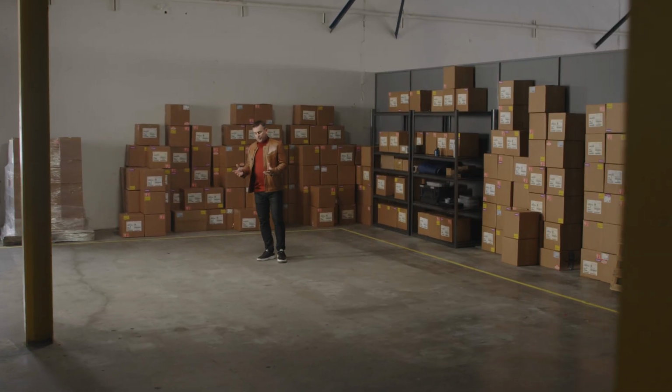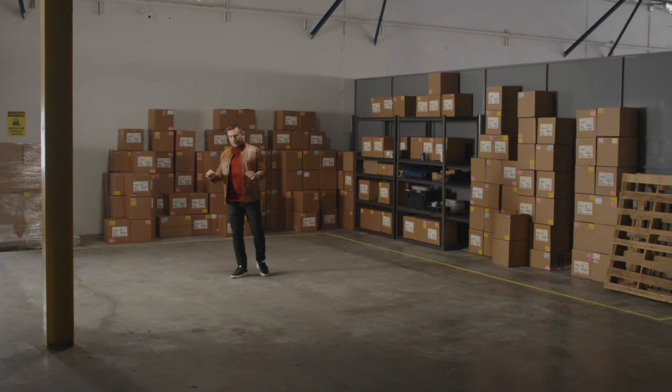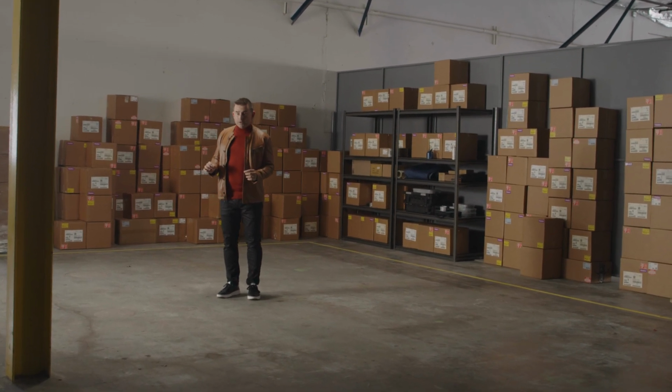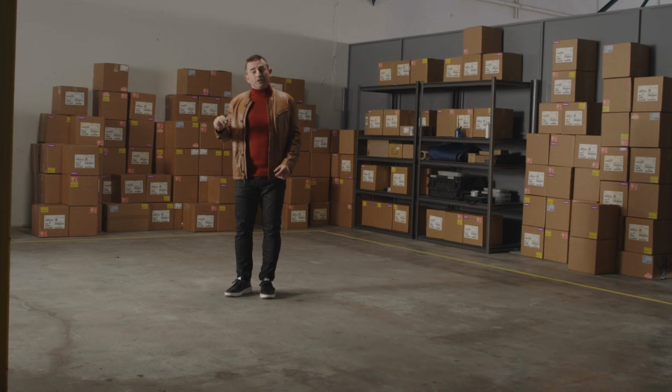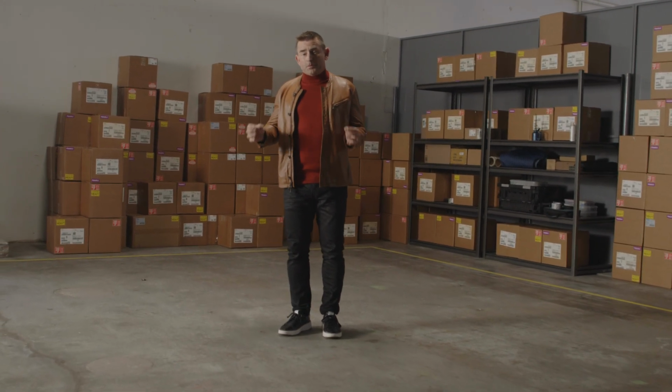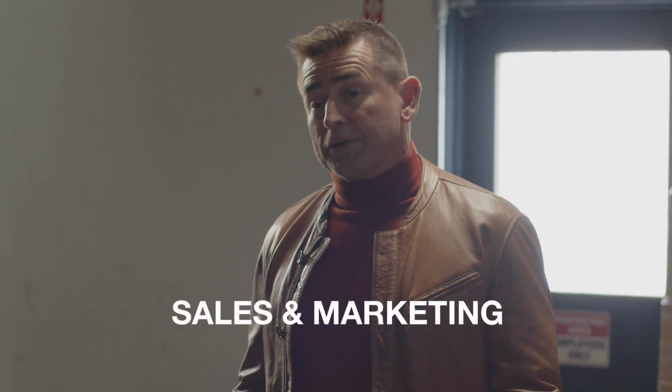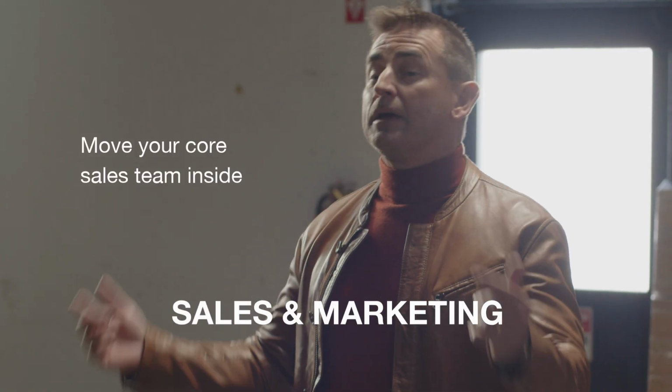You might assume that if you were to remove all the distractions from salespeople, they would automatically embark on a quest for new business. The truth is that there are two changes you need to make within the sales department before salespeople will start to drive the growth that you're looking for. The first thing you need to do is move your core sales team inside.